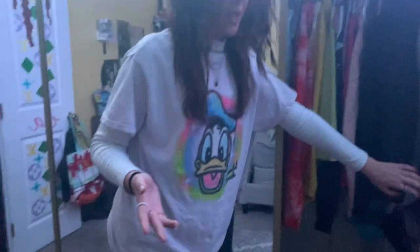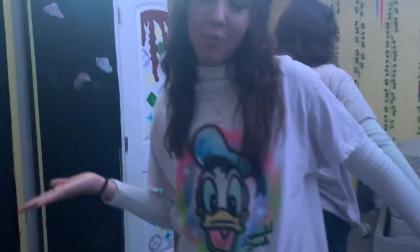All right, let's leave the closet now. I'm already out of it, so that's my room. I guess there's nothing else. I don't think I forgot anything. So yeah, it's my room. It's been 9 months, so.